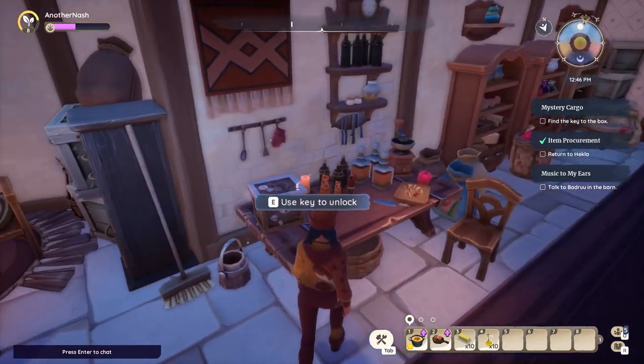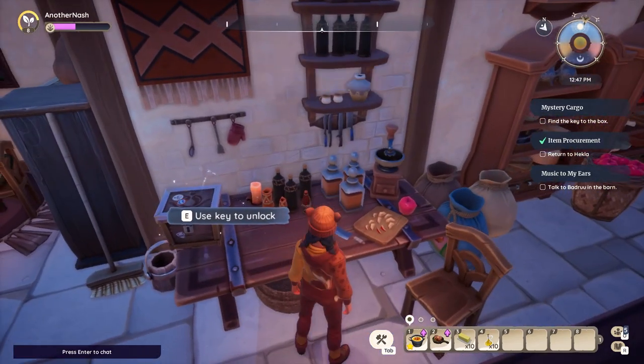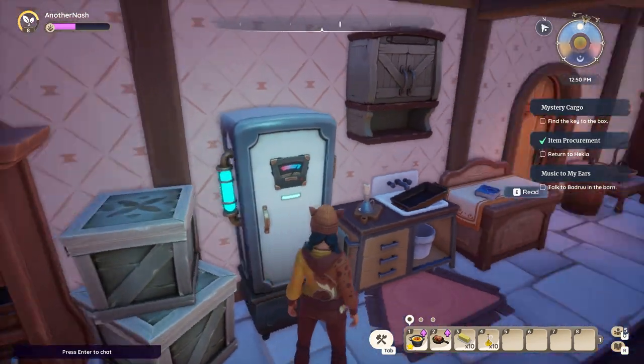Tish needs me. Okay, so yeah, this is the lockbox. You need to find a small key hidden where no man would survive. Is there anything else here? Yeah, look at this freezer.